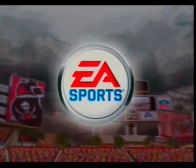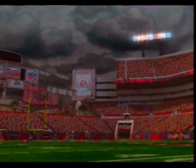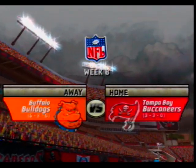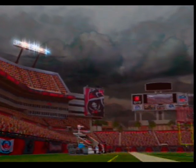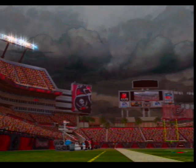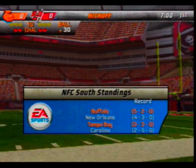We're here in Raymond James Stadium in beautiful Tampa, Florida. Welcome to this battle of NFC South rivals. Tampa Bay squares off against Buffalo. Both teams have taken the field, and let's see what happens now as we're ready for the kickoff.